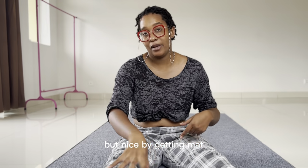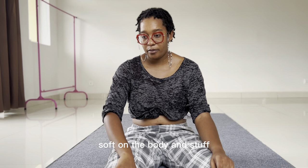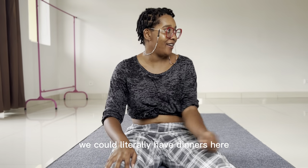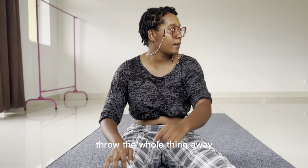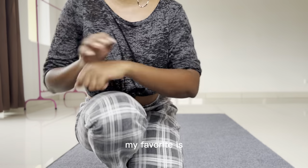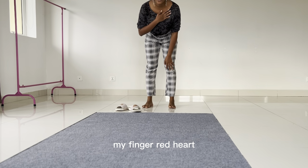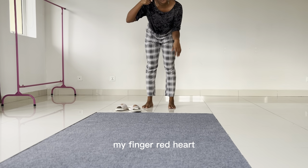But it would be nice if I get a mat, because a mat is a lot more comfortable, and a lot more soft on the body. But I love this. We could literally have dinner here. Throw that whole table away. Okay? We'll just have dinner here. So yeah, this is my favorite part.